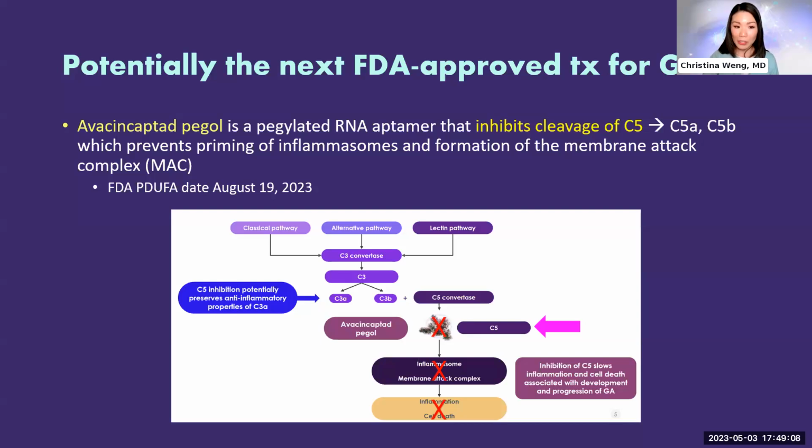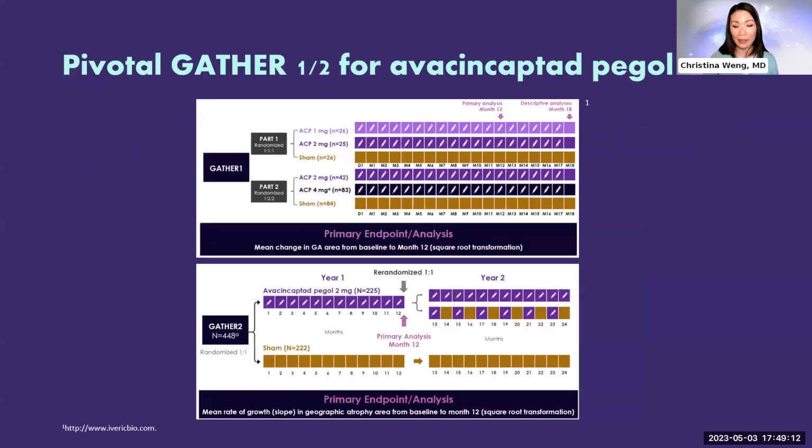And we'll likely hear about this soon because the PDUFA date is August 19th. So later this summer, pretty exciting. This would potentially make it the second approved agent that we have. And this was approved based on two pivotal studies called GATHER1 and GATHER2. They were similarly designed, but with some slight differences.